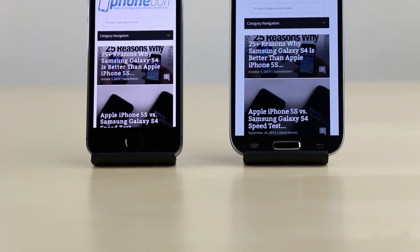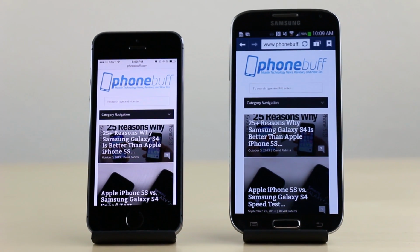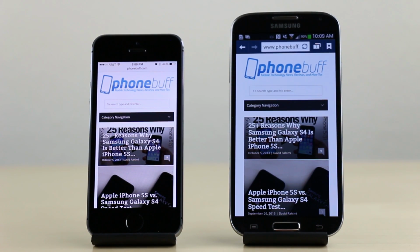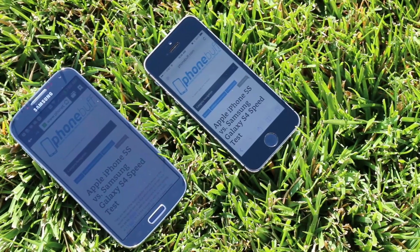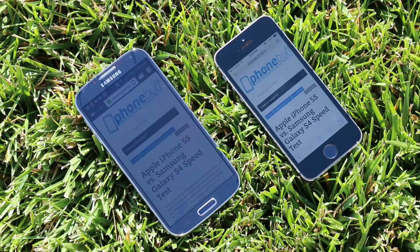2. The Retina Display on the iPhone 5s offers slightly more accurate colors and is significantly brighter than the screen on the Galaxy S4, which helps make visibility under direct light, like when you're outdoors for example, much better on the iPhone 5s than it is on the S4.